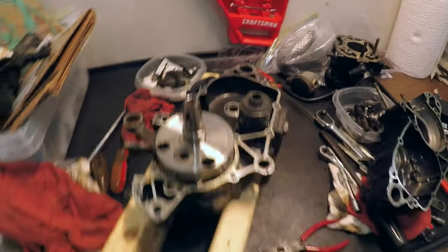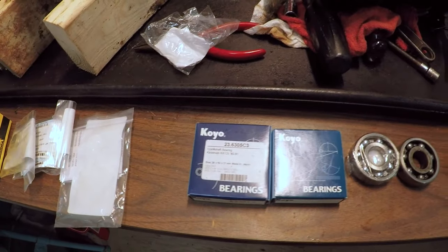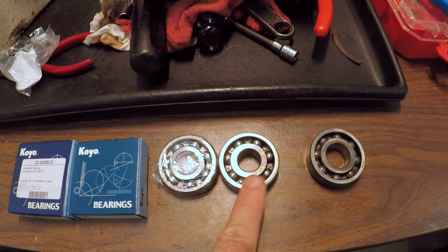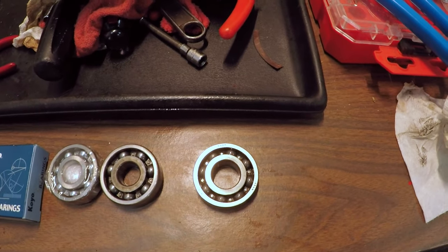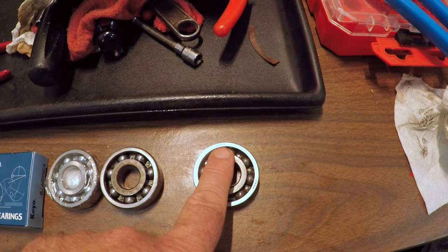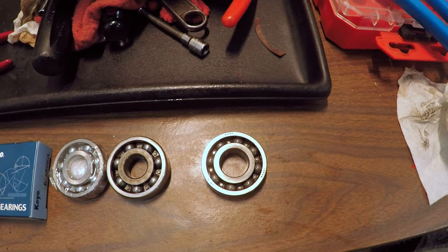Tap all the bearings out. These are the new crankshaft bearings. This transmission bearing I was able to order from the 1985 Kawasaki parts list. For some reason, this bearing is not listed on the parts list anymore. So I'm going to have to take this number, 6204, and take some measurements and see if I can track a new one down through another bearing source.